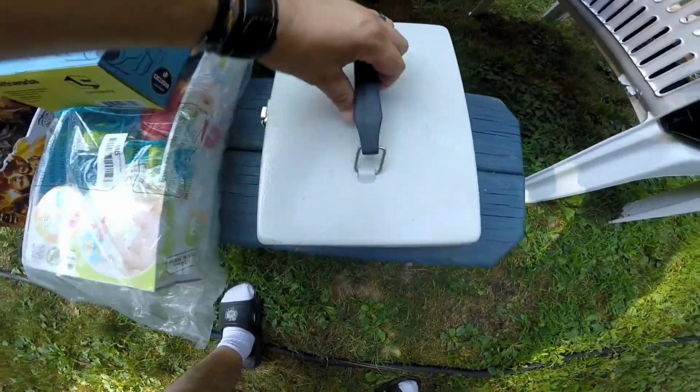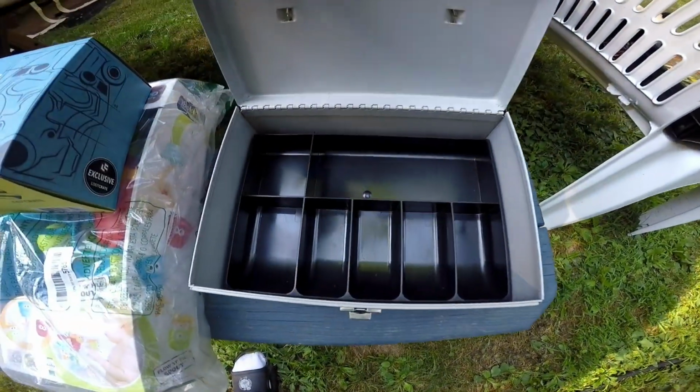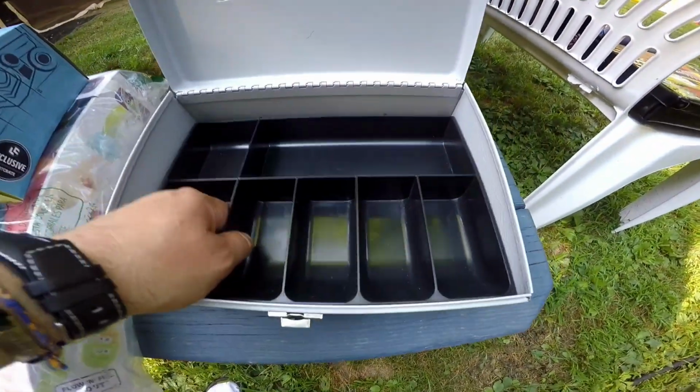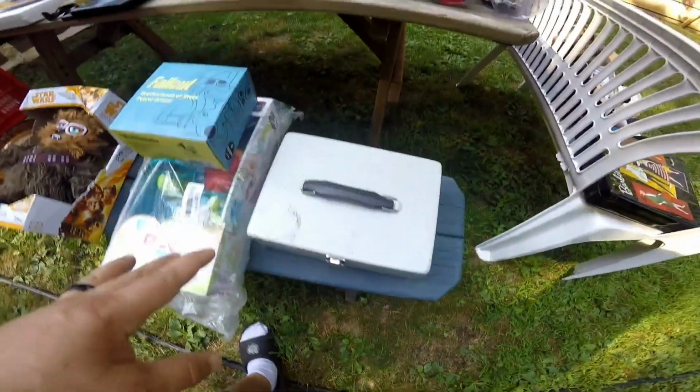And this one is like a money game. This is a keeper. These all three are keepers. It's cool. I thought that was nice, and we want to keep that.